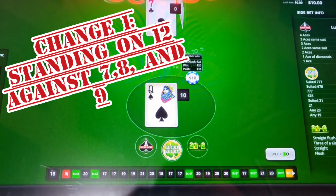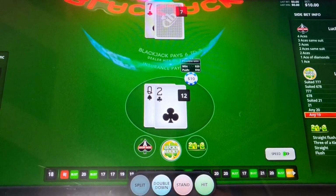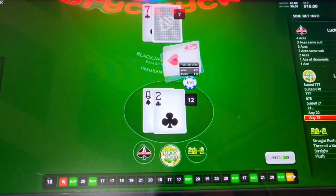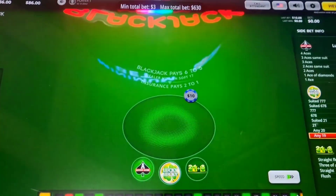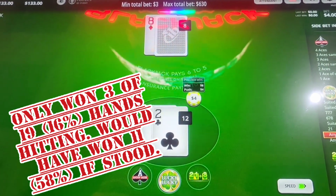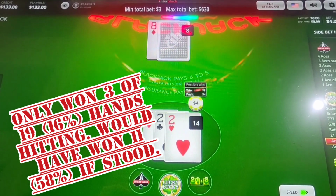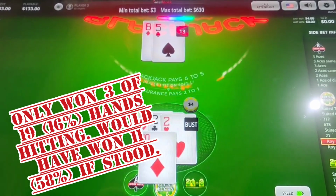To the first proposed change of standing on 12 versus 7, 8, or 9, these first 3 hands that are shown here are opportunities where if we had stood, we would have won instead of lost these hands. We played 12 versus 7, 8, or 9 19 times in the analysis and only won 3 different hands. If we had stood instead of hitting against these hands, we would have won 11 times, almost quadrupling our wins and adding an additional $64 in winnings to our total for the entire analysis.